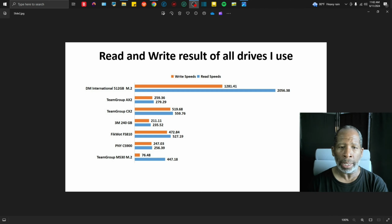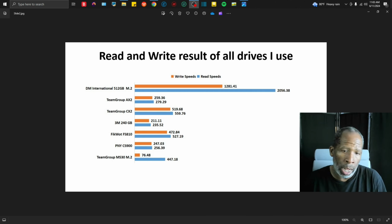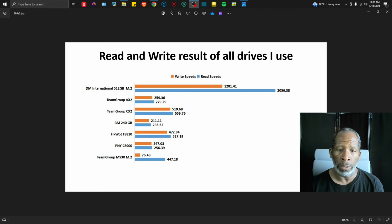Now, the TeamGroup AX2 write speed is 259.36 to 279.29. The TeamGroup CX2 still holding strong with write speed of 519.68, read speed 559.76. Now, the DM 240GB, that's another drive that I have purchased from AliExpress. It does its thing. It's not the fastest, just a basic simple SSD. Should be in the range of 200 to 400 tops on read and write, the minimum. So the DM 240GB SSD is 211.11, 235.52.